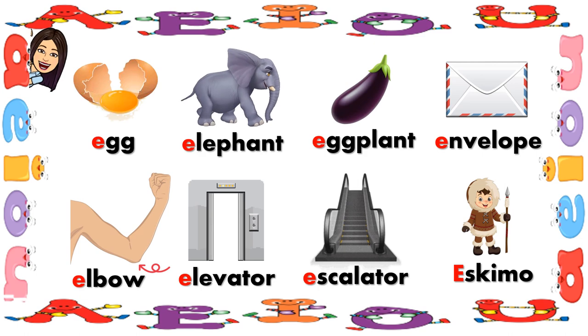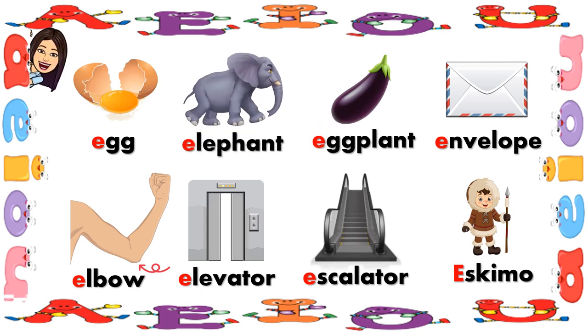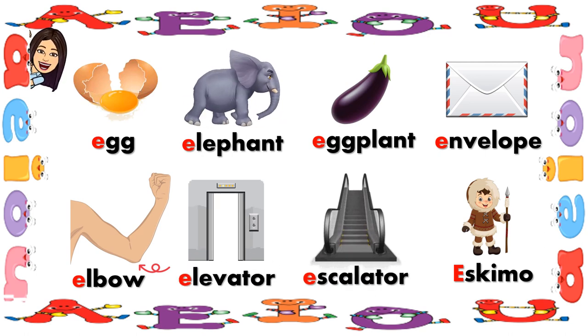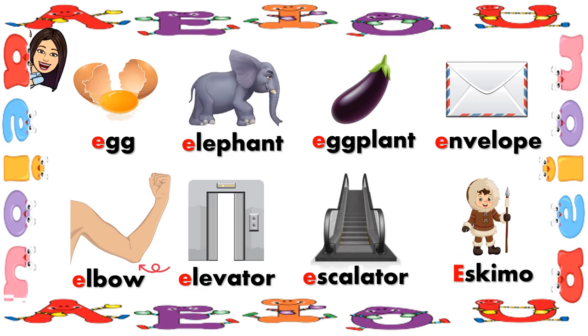Egg, elephant, eggplant, envelope, elbow, elevator, escalator, Eskimo.